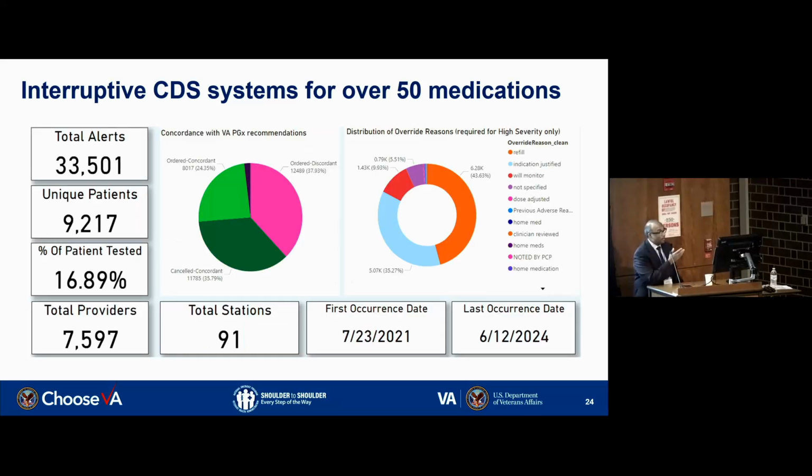And then our pop-ups now, we've put them into production for over 50 medications. They've gone off over 33,000 times, and because we are loosely integrated, we can pull all the data from each of these VistA instances and figure out what people are doing. So the alerts go off roughly 1 in 6 times, and that's been a roughly stable number over time. About 16% of the time, an alert will go off.